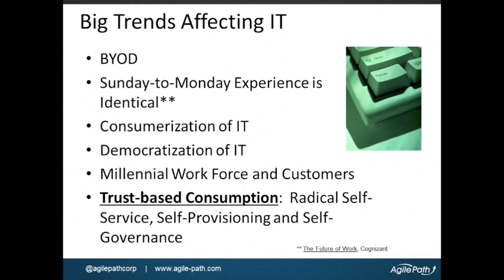So democratization of IT is just paving the way for everybody to have the same rich user experience, not just the executives of a given enterprise. The next one is the fact that the millennial workforce of today and the millennial customer base are going to have a traumatic impact on the way organizations do business.